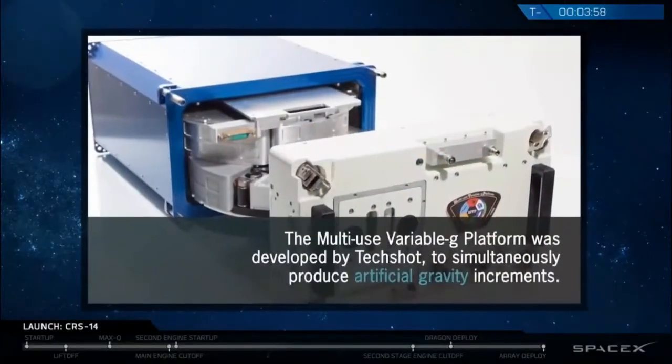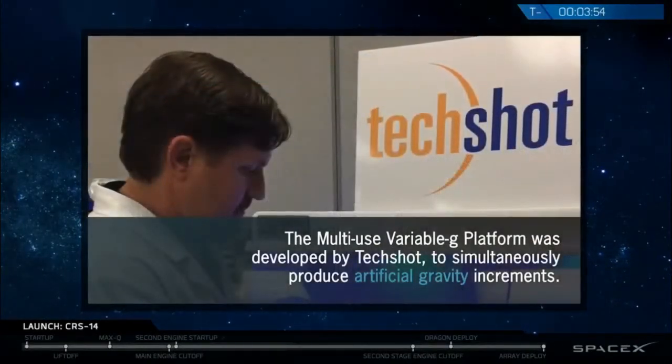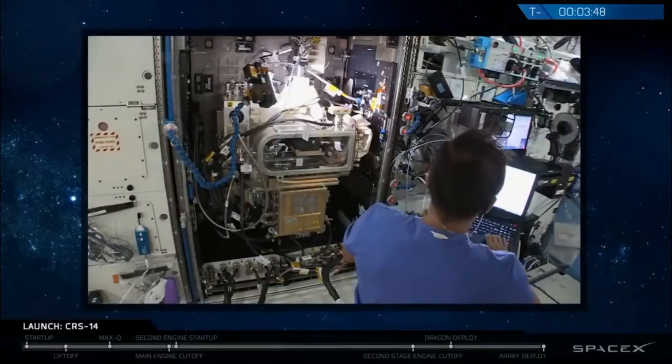The multi-use variable gravity platform developed by TechShot includes 2 internal carousels that simultaneously produce artificial gravity. This facility can be used to conduct research in space with a wide variety of sample types.